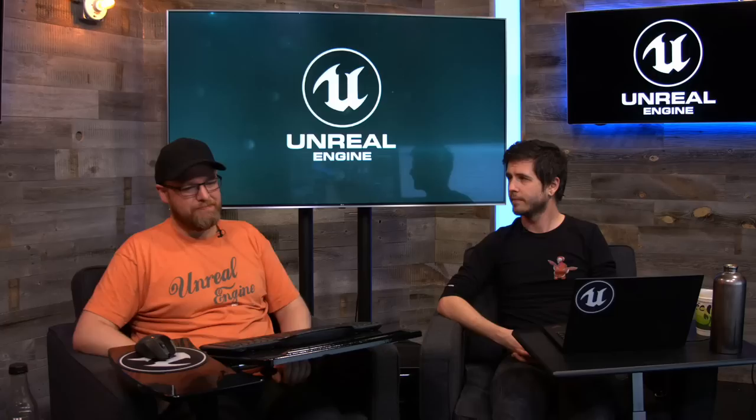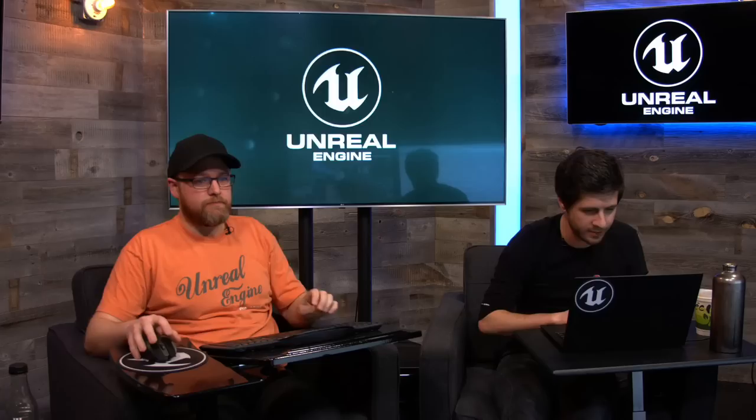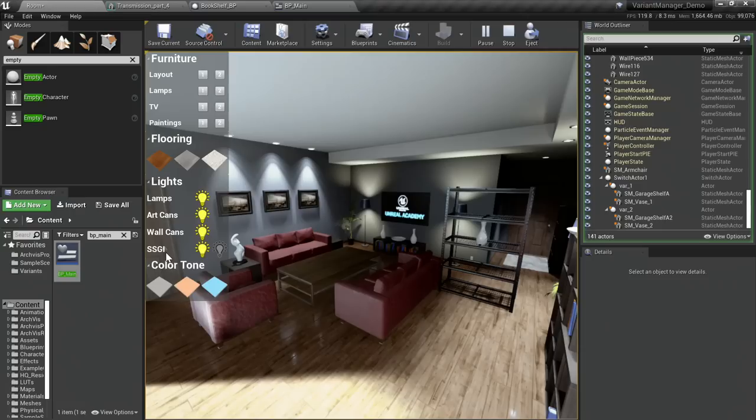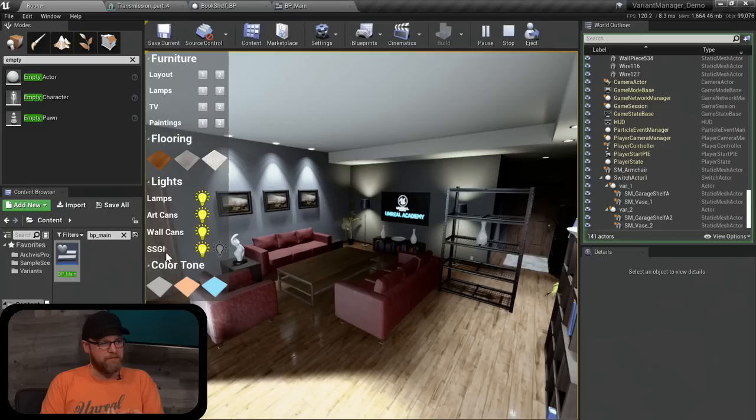Cool. I think those were the questions related to the variant manager. So the next one I'm going to jump into, and I actually ended up adding this one on here, is just a quick hookup for screen space global illumination. I wanted to call that one out. It's a very simple feature, not anything super complex, but there are some caveats to using it.